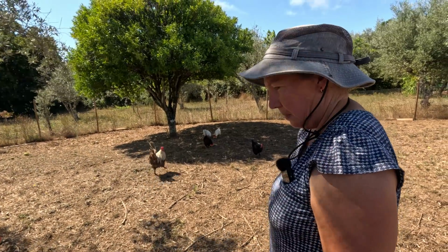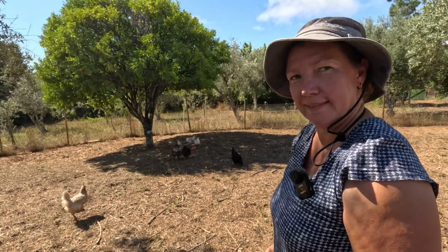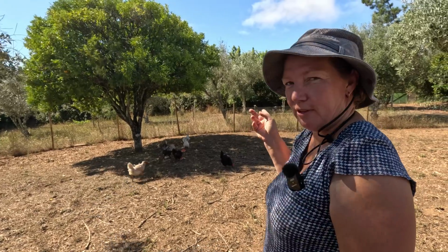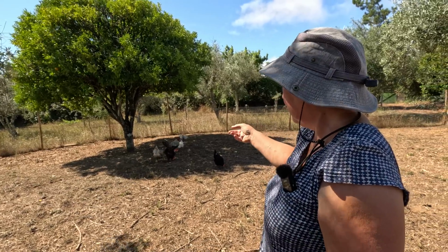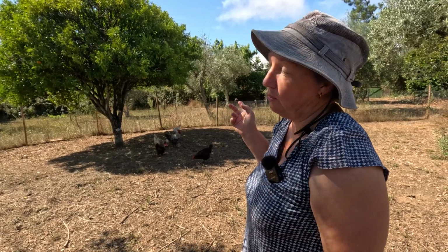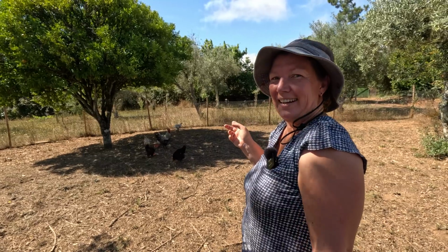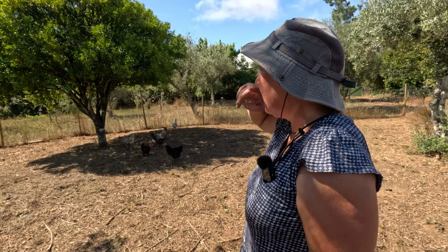Should we do a quick chicken update while we're here? We've got some new names, thanks to the lovely people. So the frizzly one, the second smallest white one, is now called Pepita, though we just refer to her as the frizzle. Isn't Pepita a kind of melon or pumpkin? No, it's a pumpkin, isn't it?